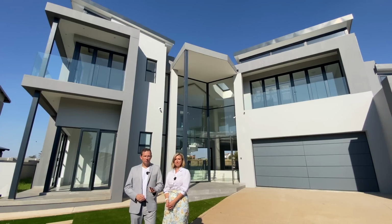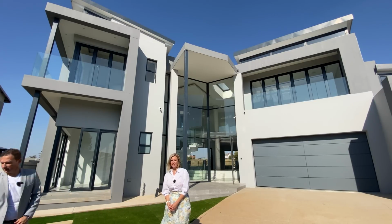This is a 4-bedroom, 4.5 bathroom, 3 garage home. Guys, you're going to like the potential in this one. Marussia, thank you very much.